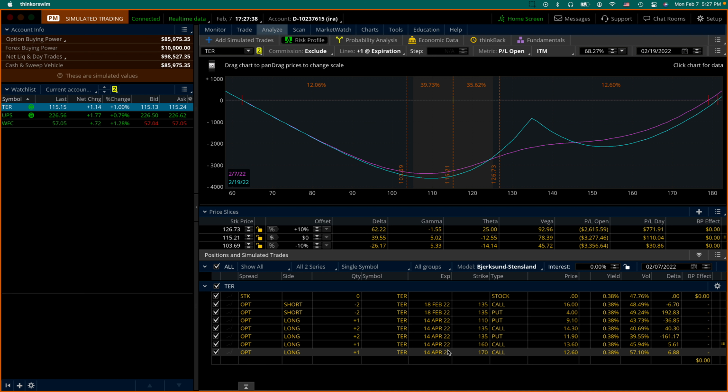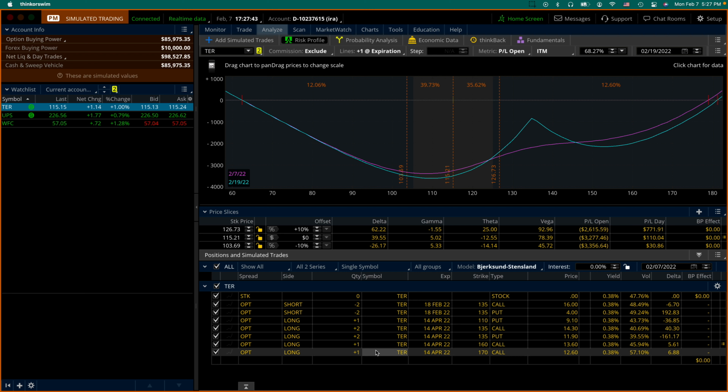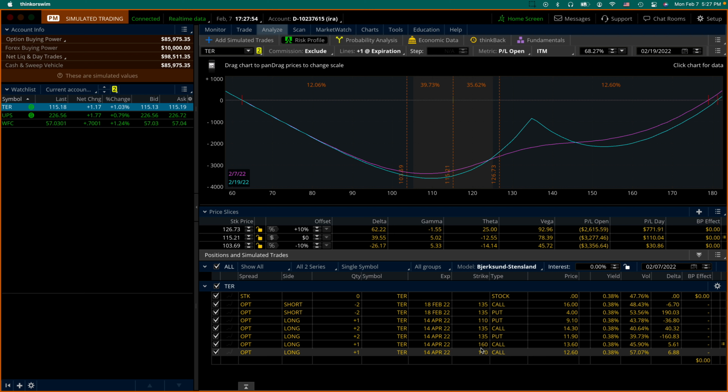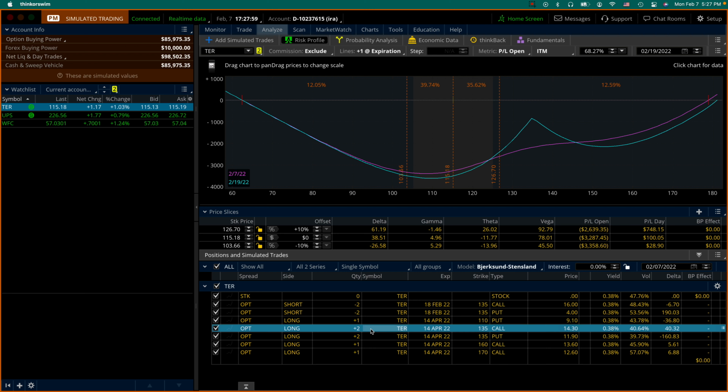I'm not exactly sure what I should do here. It looks like we have 160, 170. When the stock was going up, we were happy collecting profits on the upside, and this is why we rolled them up, and now these are pretty worthless. And then we have the 135 call, which is two of them and two of them here. So we would collect money if the stock went up, and we ended up in this cone here. Could be.